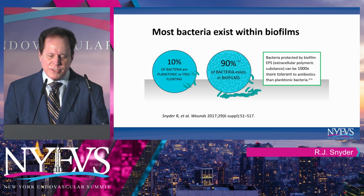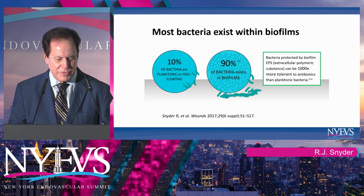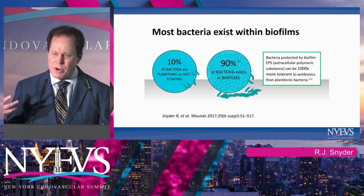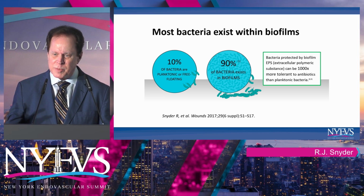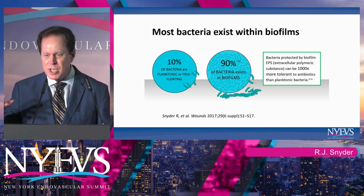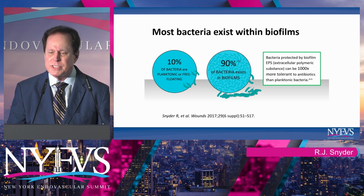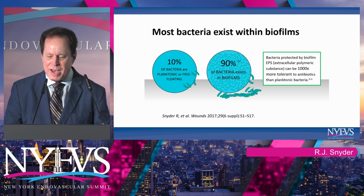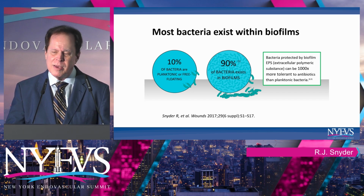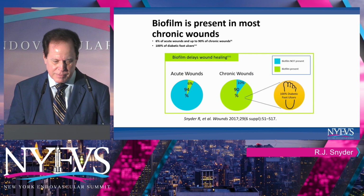So I think you'll be surprised to know that most bacteria really do exist in a biofilm. 10% are planktonic. Planktonic bacteria are very important in forming biofilm because the planktonic free-floating bacteria attach themselves to a structure, create a mature biofilm, and then seed elsewhere. 90% of bacteria are actually biofilm. What's really interesting, in my view, is that it's 1,000 times more difficult to treat than planktonic bacteria.